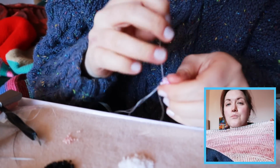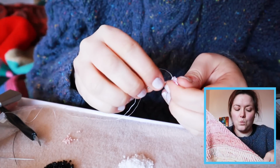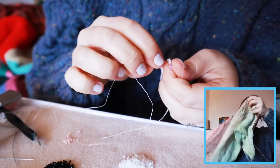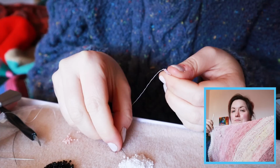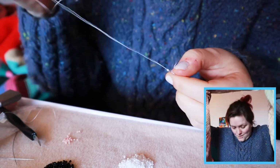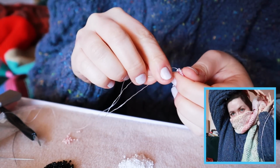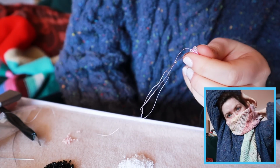So yeah, this is the Brioche Adventure Wrap by Jonathan Todov. And this is my 2021 Fibre Fox Advent. And it's beautiful so far. I'm very excited. It's going to look very nice with my camel coloured coat. Let's do. Oh, it's still on the needles.